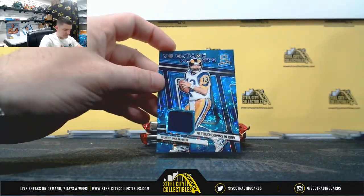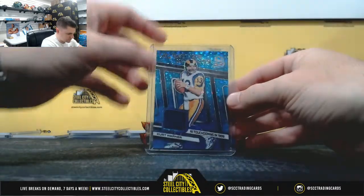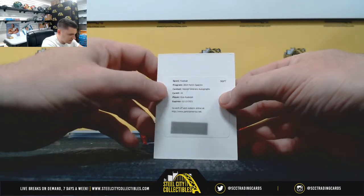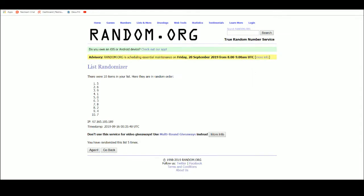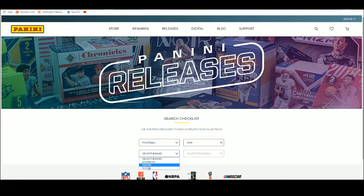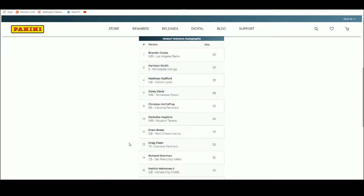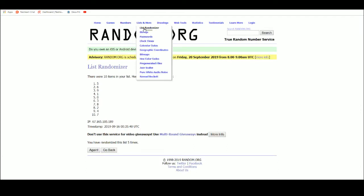Kurt Warner, two. Redemption. Vested veteran autographs. Kyle Rudolph. I believe that one's out of 99. Football 2019 Panini Spectra, vested veteran autographs. Kyle Rudolph, it's out of 50. So actually, everybody has a chance at that.